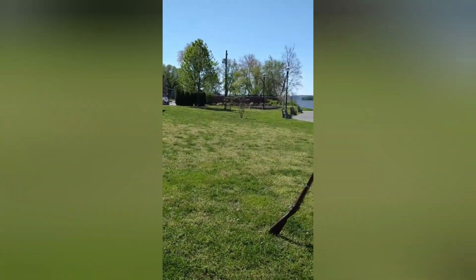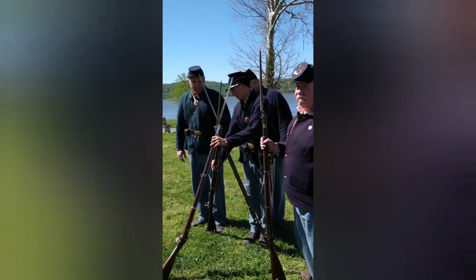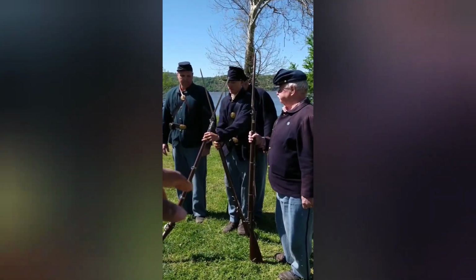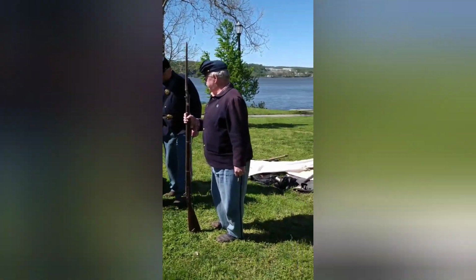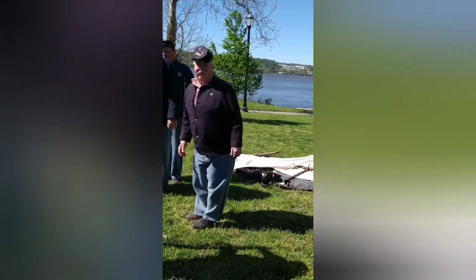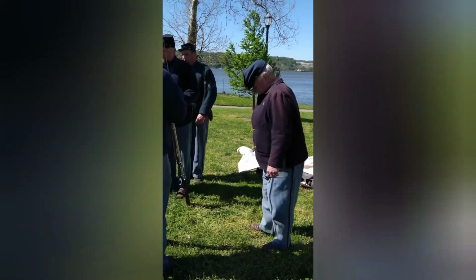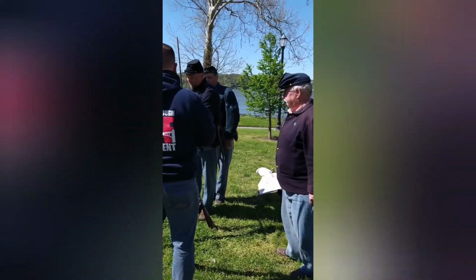I think he's showing them how to stack arms. That's when they call the order to stack arms, as they call it. You know your history. Yes, I like the Civil War a lot. I'm not super, and I was in the military myself, Army. We have a lot of ex-Army, ex-military in our group. Usually they are. They like being reenactors and stuff like that. Carry on the tradition somewhere.